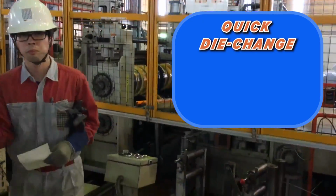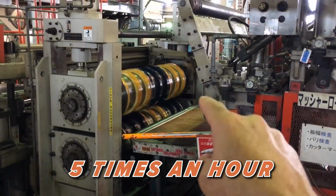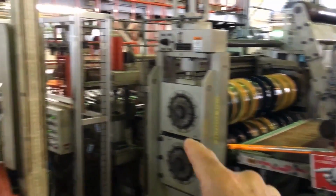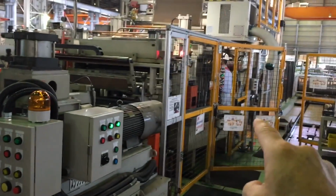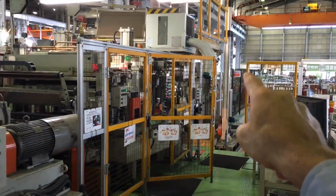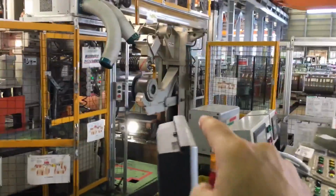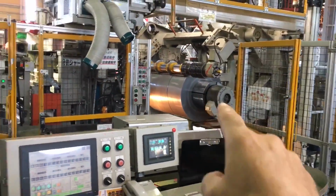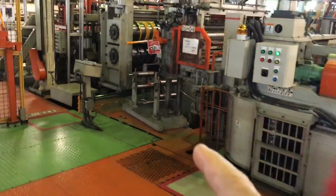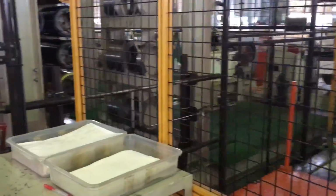Now you're going to see the most amazing thing of all, a quick die change, or SMED. So all these slitters have to be changed 5 times an hour because they're constantly slitting these master coils down to very precise sizes for the people that buy the coils from them. So this machinery is highly automated, but they have robots that are actually going to build the die configuration and then change them out on a machine in about 60 seconds. You're not going to believe what you're going to see right now. It is crazy what's going to happen.